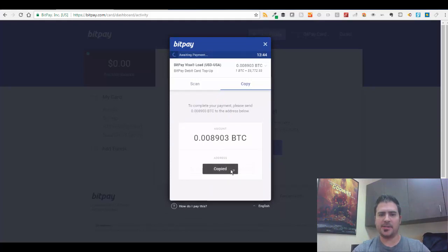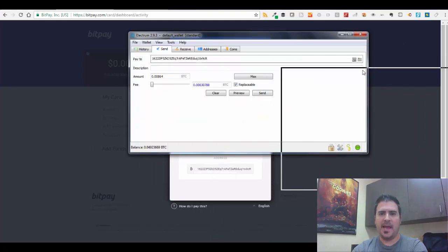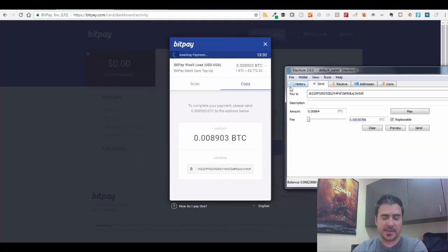I need to copy my address. And it looks like you just click it once, you copy the address. I'm going to go back to my Electrum wallet. I'm going to go ahead and paste that in there, right? And let's just move this aside a little bit. And it says we have 13 minutes left to complete this transaction, which is good. And it says to complete your payment, please send this amount of Bitcoin to the address below.